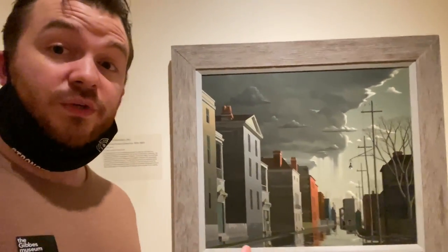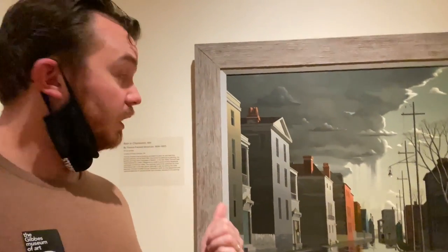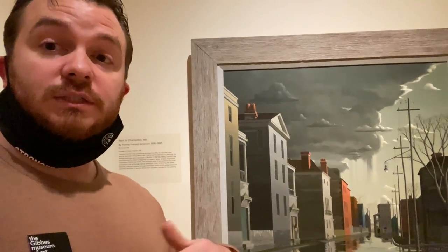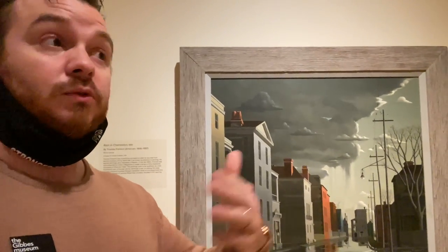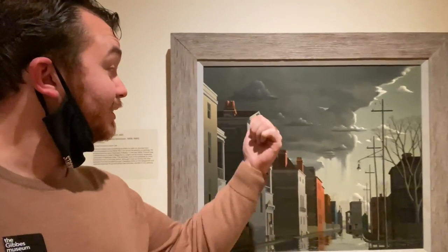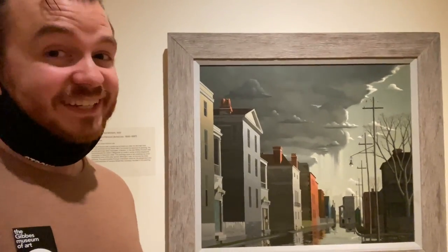Okay, so this one is really cool. It was done by an artist named Thomas Francioli. He was an architect, then turned World War II veteran. When he got back from the war, he focused all his attention on art and painting. He was known for his skyscraper pictures. This is a 1951 rendition of what the streets of Charleston look like. As you can tell, it's raining and even a little bit of flooding. What is it, 70 years later? Not a lot's changed.